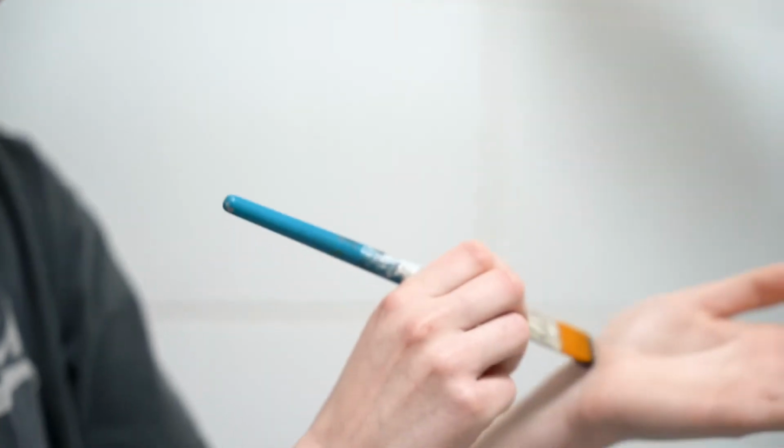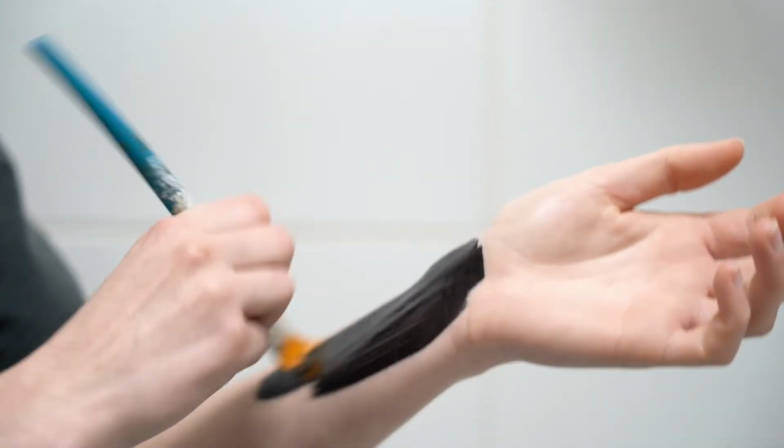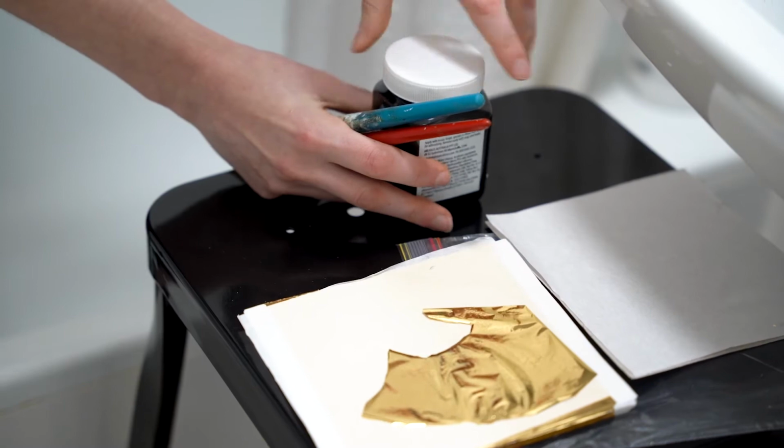I am painting my arm with body paint, and then I'm going to cover it in gold so that when the gold cracks, which it will because my arm's flexible, you'll be able to see the black come through. So I feel like it adds a lot of depth.